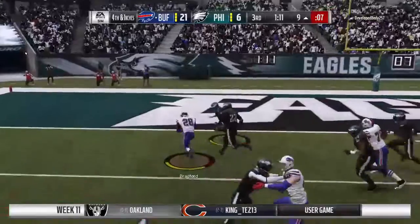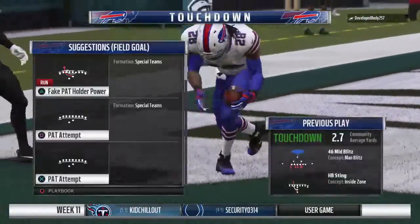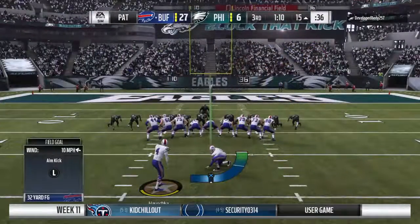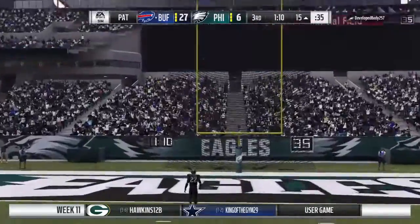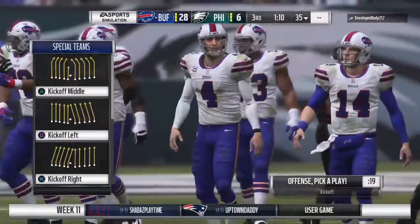And they'll go on the ground. And he is into the end zone for a Buffalo touchdown. A great play there. A 9-yard touchdown run. And the Bills will extend their lead. He's got it, and the lead swells. It's 28-6.